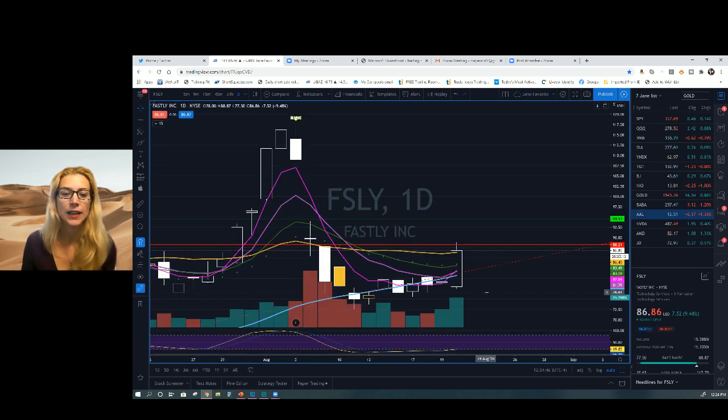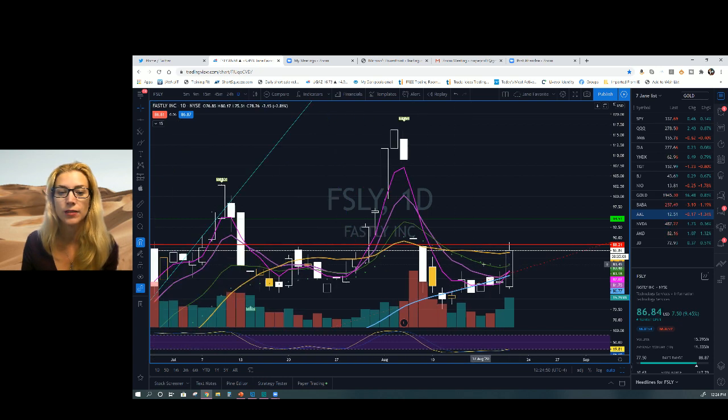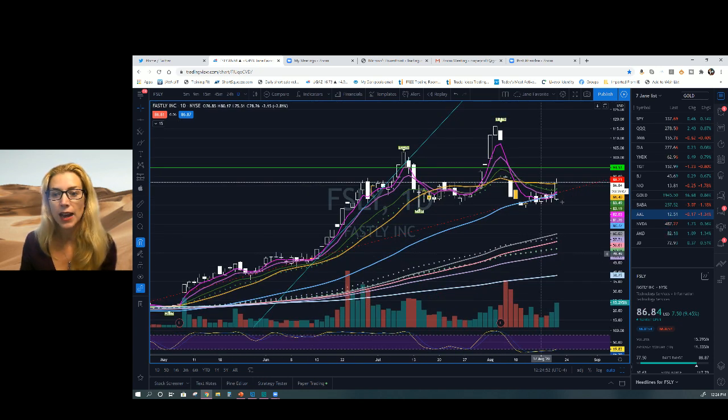All right, let's look at Fastly, Julio. All right, so Fastly on our daily chart, it had that consolidation right around that trend line from before, and we have higher than expected volume right now. So it could go ahead and run up from here. If we do break above that 94.50 area, we have a nice gap trade up to 106, so it could have that nice run up above.